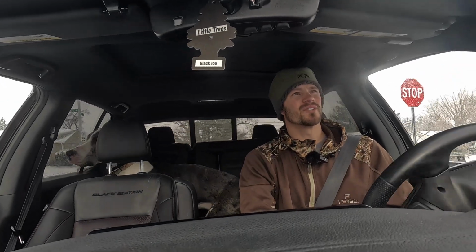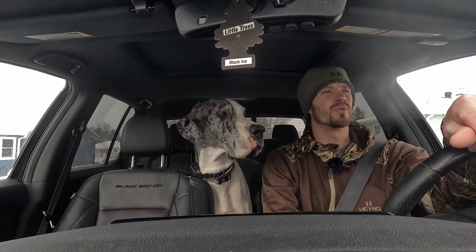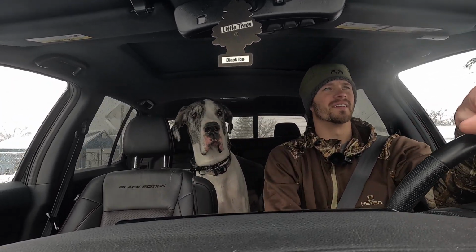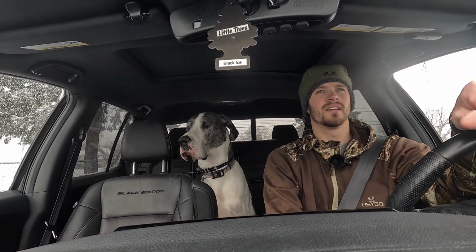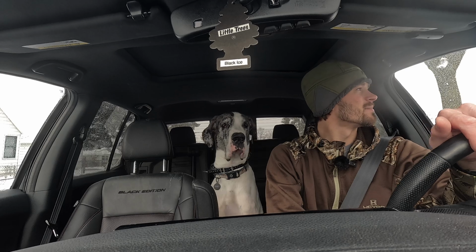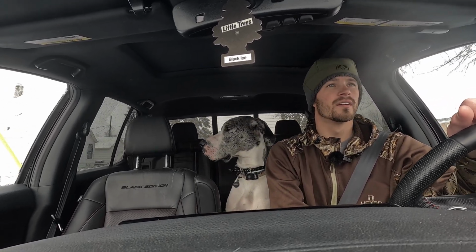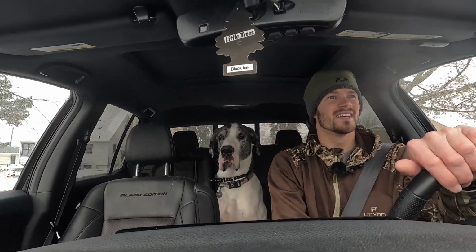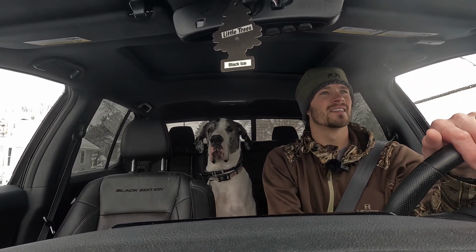Right now I've just got the truck in normal drive mode, not snow mode or anything. I'm just seeing how it handles like this. Yeah, when I press on the brakes, I am sliding a good amount. Giving it some gas. Yeah, we're spinning, going sideways.